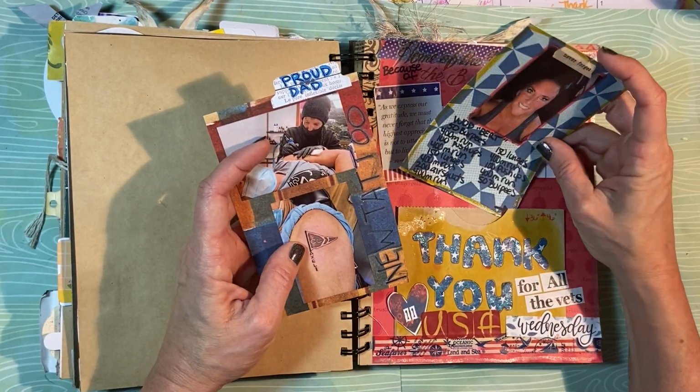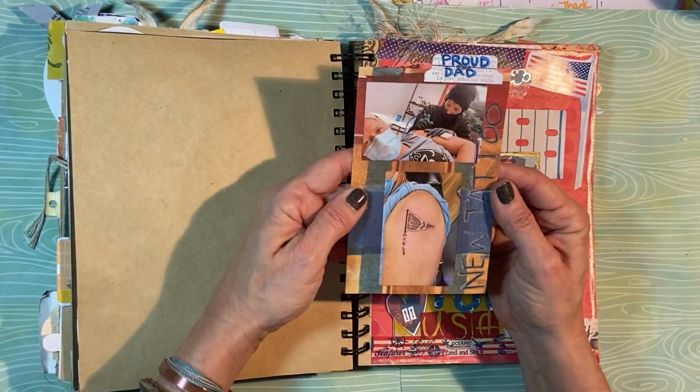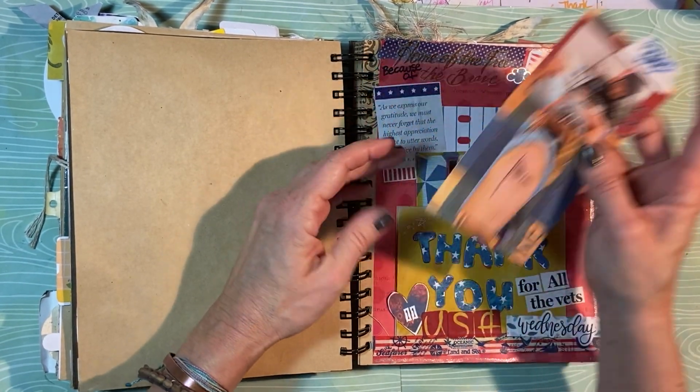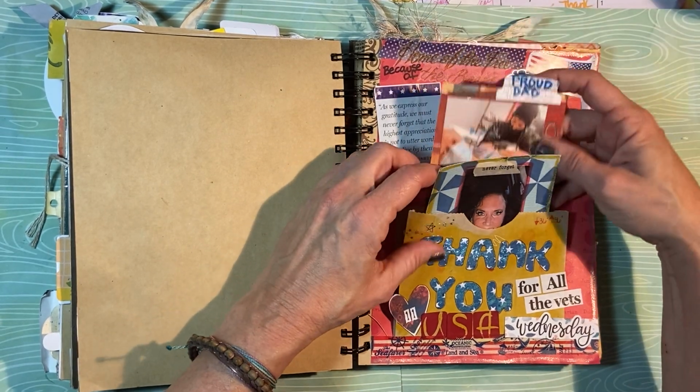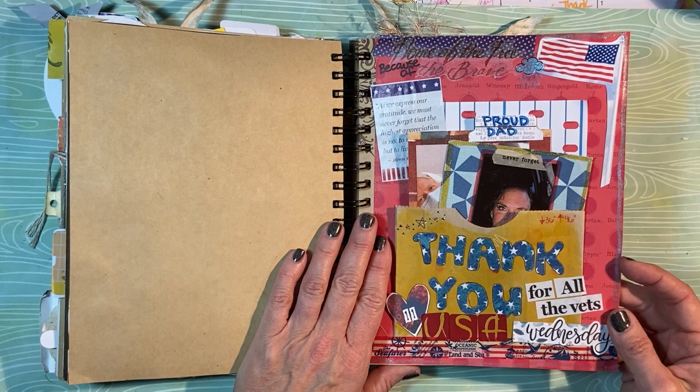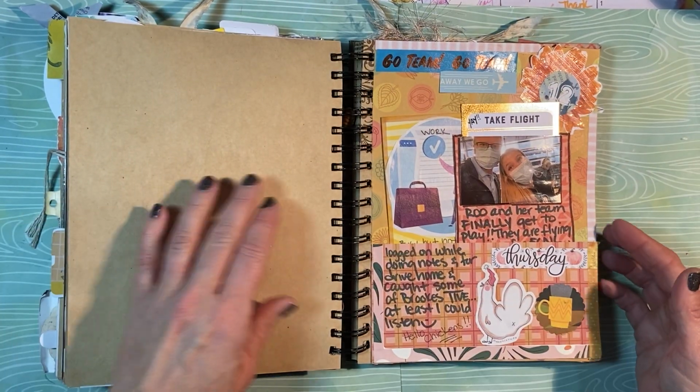And then today was the day my husband got his new ink. So pretty cool. Pretty proud dad right there. So I made a little tag that says proud dad. All right. Here we go.